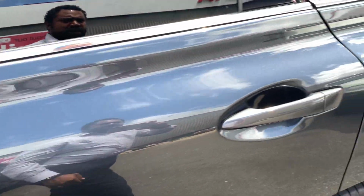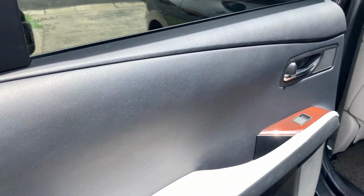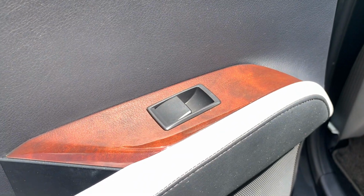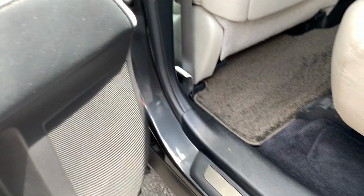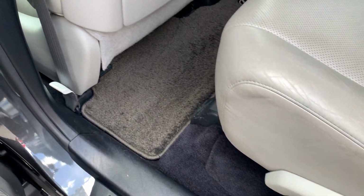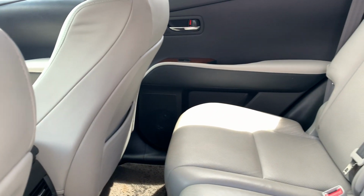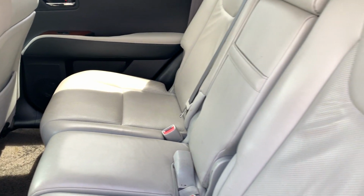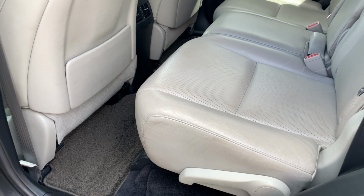Okay, just making my way to the rear passenger door on the left hand side. Just checking those door handles out for you, up onto that trim. Looks really good. Down onto that kick pedal inside, and onto those rear seats. So they are in really good condition, especially for the age, being 2010.